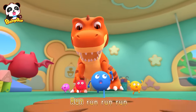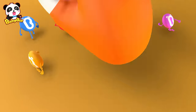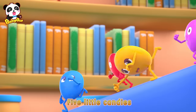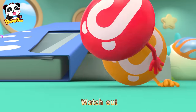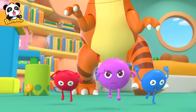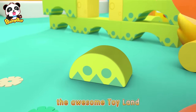Candies. Run, run, run! T-Rex is coming. Five little candies. Watch out! Let's travel around the awesome toy land.